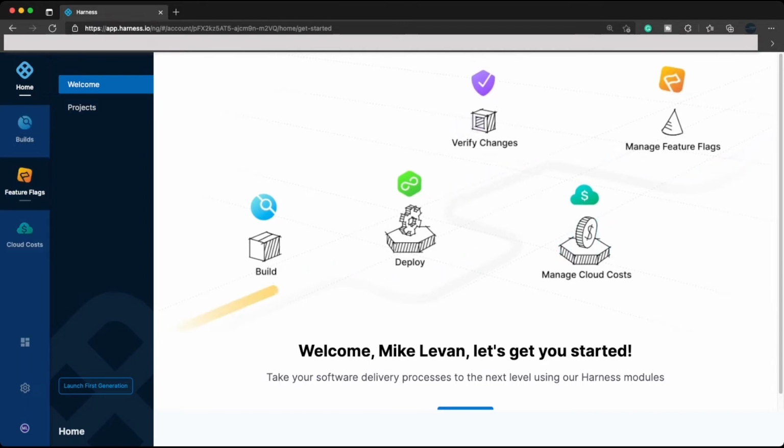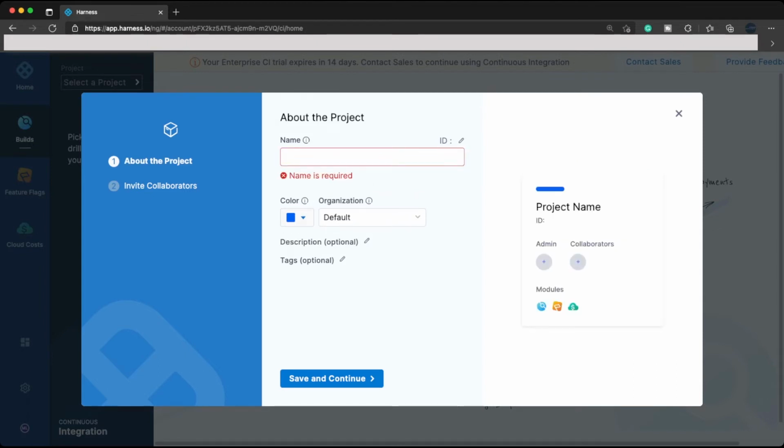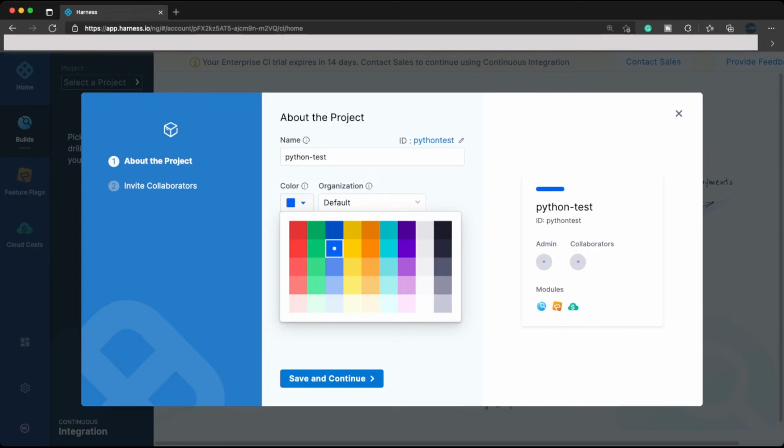So I'm going to click on builds, create a project. And then I'm going to name this project Python test. I can choose a color.